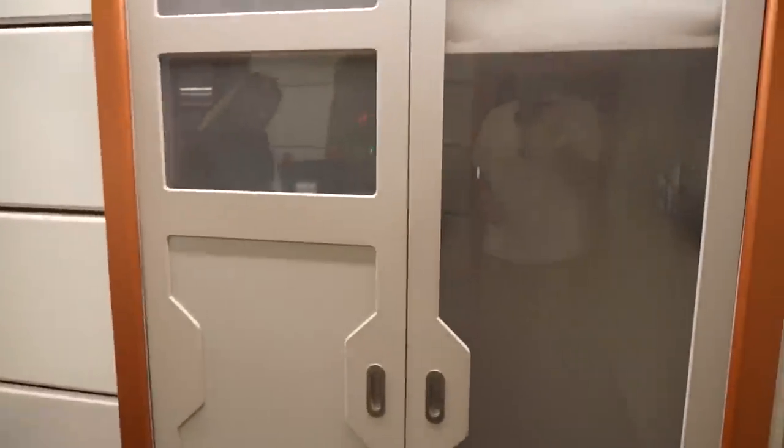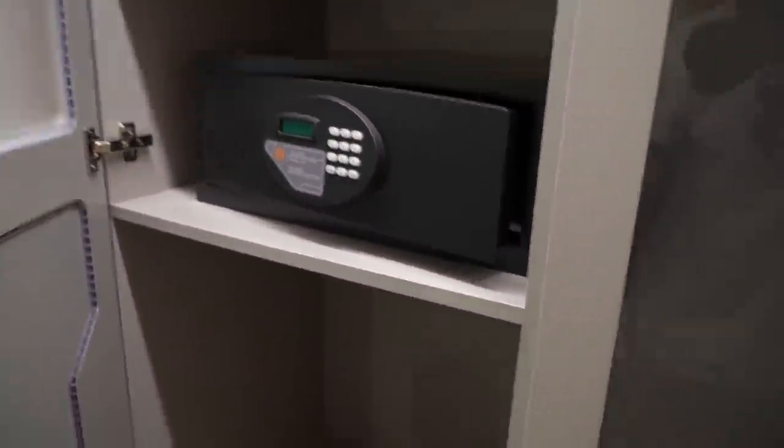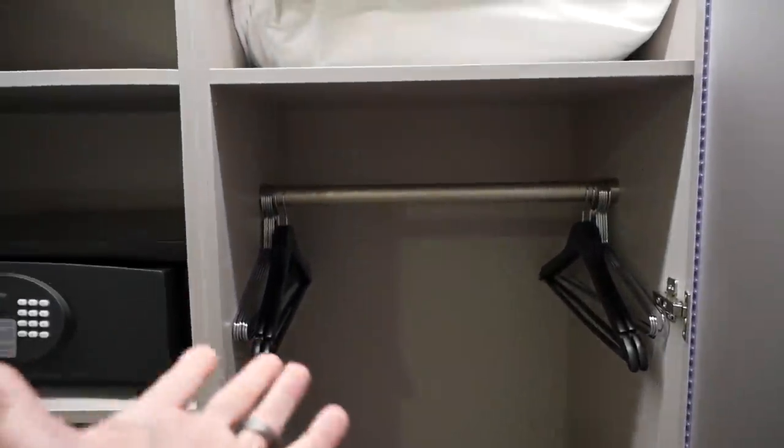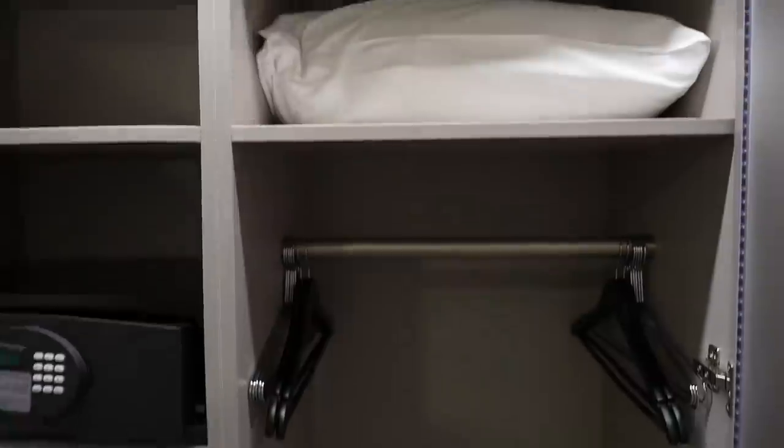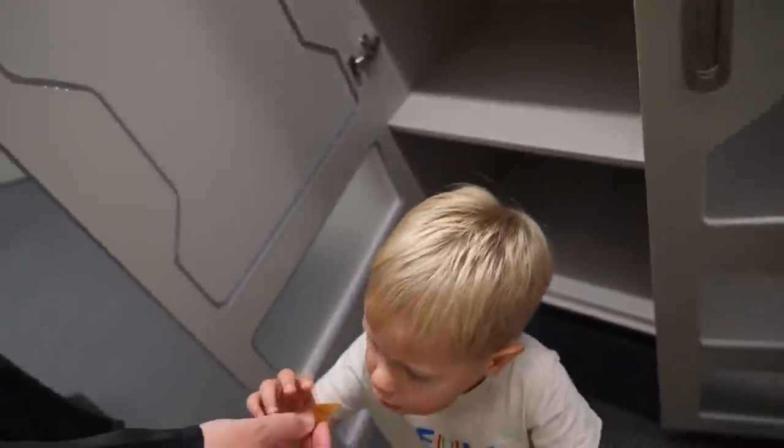Let's see what's inside this closet right here. So we've got a safe in there. What else, buddy? Oh, this is where you hang your stuff up, and also where you keep your extra pillow. Here you go, bud. All right, buddy, close the door. You want to try the space fruit? Try some space fruit.